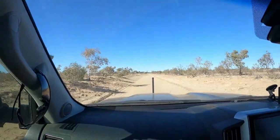And Jimmy has decided to go on this instead. Why? Because I can. Because you can. And there's less people down here, and you might see something. Yeah, true. And plus, going down these sort of roads you've got to go slow, so you do see stuff. When you go down the sealed road at 100 kilometres an hour, you miss stuff, or if you do see something, by the time you stop, it's gone.